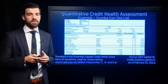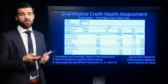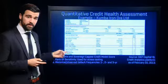We'll look at one company to begin with. We see here South Africa Kumba Iron Ore. We see how the quantitative credit health assessment is applied. Point one shows a lowercase credit score, in this case BBB, which is derived from financial metrics specific to the region, country, and industry, as are shown in this part here.